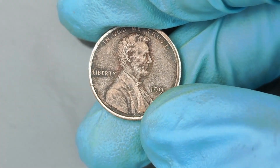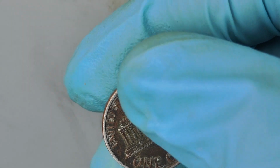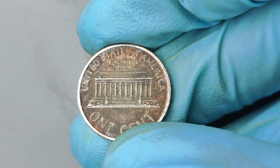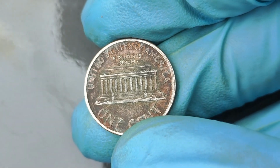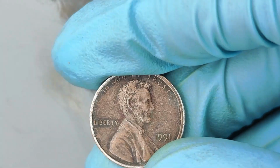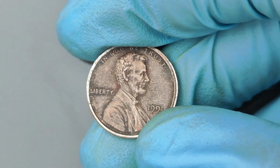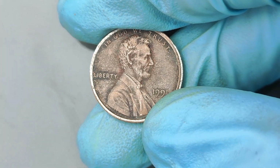So how do you find out if you have the golden ticket? First, grab any 1991 penny you have. Check under the date. If there's no mint mark, don't get too excited yet. There's one more test. You'll need to check with a magnifying glass or take it to a coin expert for authentication.